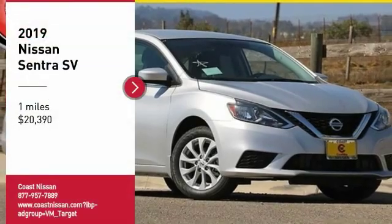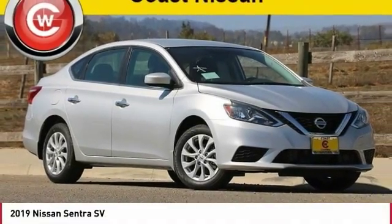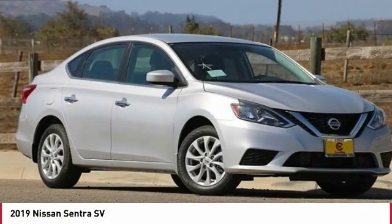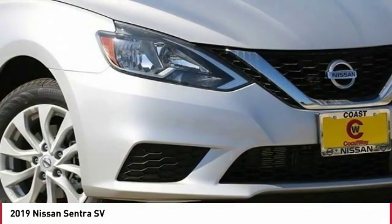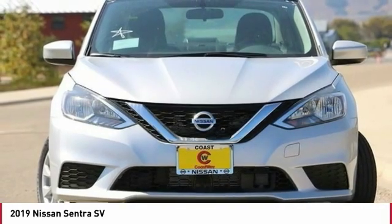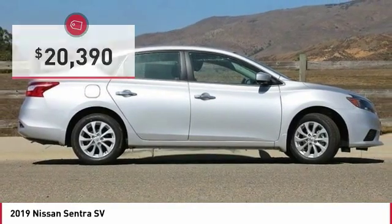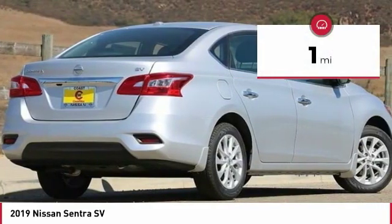Looking for the right vehicle? Check out the 2019 Sentra. With its spacious and versatile interior and stellar fuel efficiency, the Nissan Sentra is the obvious choice for anyone who wants to enjoy a stylish and comfortable ride and is priced below $25,000. This vehicle has less than 100 miles.